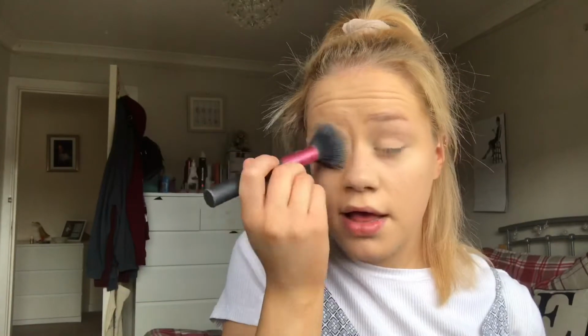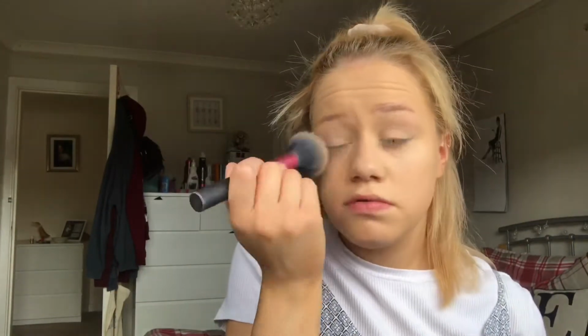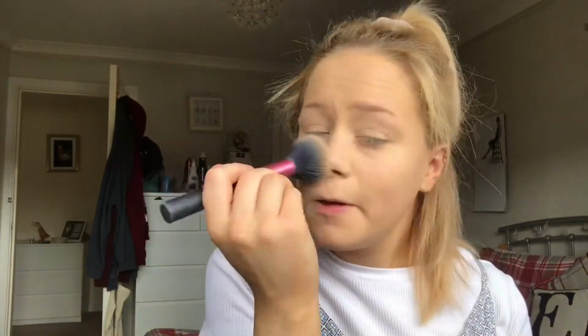Focusing it on my eyes and smile lines because that's where I crease the most. I feel like people can see me because I'm literally filming by my bedroom window. My house backs onto loads of other houses, but yeah.